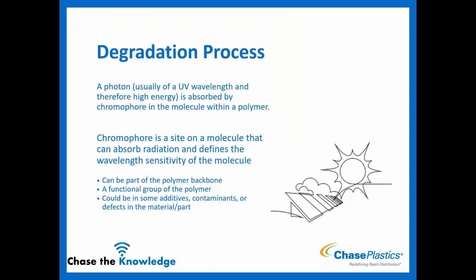So the actual degradation process now, what happens? I put something outside, it ends up degrading over the course of that time. What has happened to it? So the actual process itself is that the photon within the UV wavelength, high energy, is absorbed by what's known as a chromophore in the molecule of the polymer. A chromophore is basically a site that allows for the absorption of that radiation. It's the area that is most likely to absorb it, and it has to absorb it at that wavelength that it's being hit with, so the UVA or the UVB wavelength.